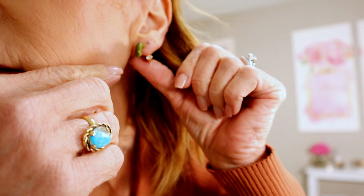Let's see, this lighting is terrible. That's too bright. Holy smokes. Does this do better? I don't know.